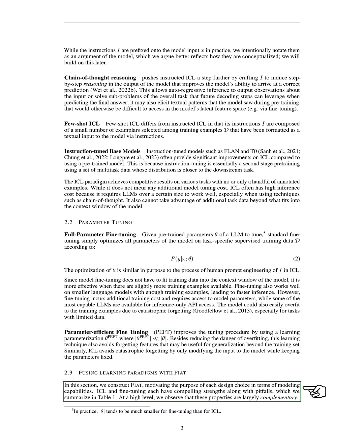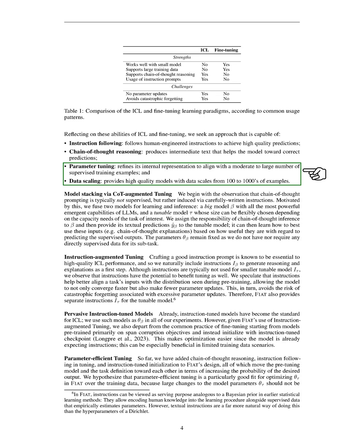Next, we introduce Fiat, a learning paradigm that combines the strengths of ICL and fine-tuning. Fiat aims to follow human-engineered instructions, produce intermediate text that guides the model towards correct predictions, refine its internal representation using a moderate to large number of training examples, and provide high-quality models that can handle data scales from 100 to 1000 of examples. To achieve this, we use a two-model approach.